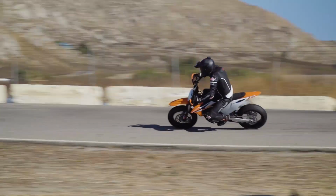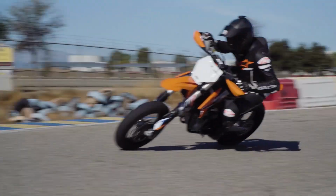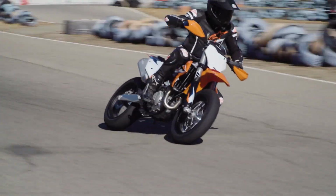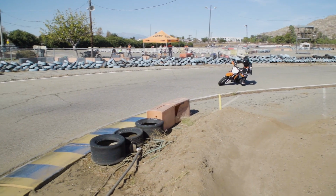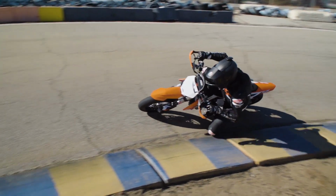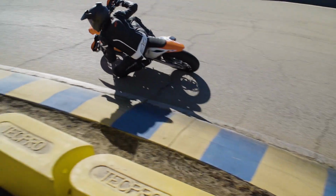But if you're looking for just a fun competition spec motorcycle that you can get your jollies off at the street bike track or the go-kart track, this bike will be for you. You cannot go wrong with it. All right, folks, that's a wrap of the 2021 KTM 450 SMR review.